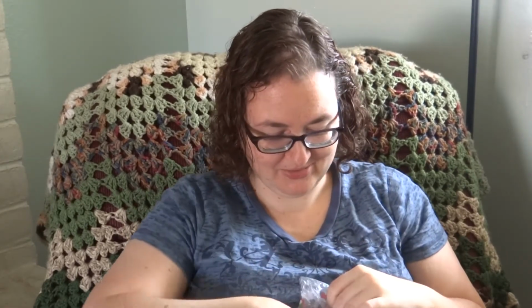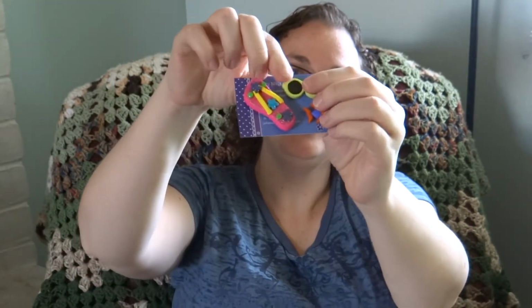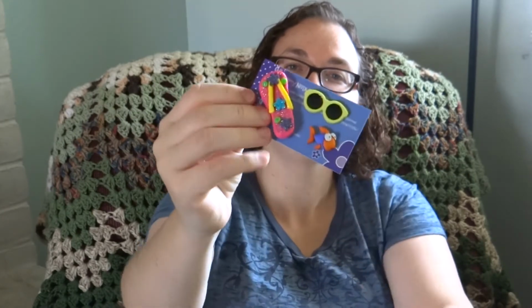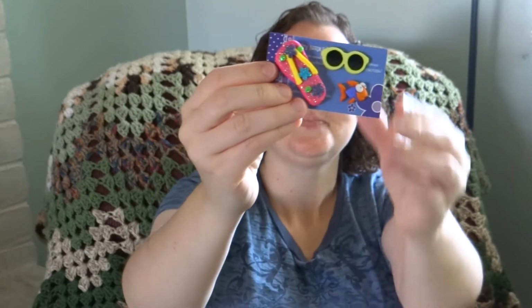This cute little pouch that I can put a very small pattern in, or stitchy supplies. And in it there was a box of Nerds candies, and I ate them all. They are not here anymore. They are gone. There was, I mean, she's Nifty Needle Nannies, so she sent me some really nifty needle nannies. This fish needle minder and the sunglasses, and this really cute flip-flop. It's made of clay, and it's sparkly and glittery and just super cute. So those are the needle minders.